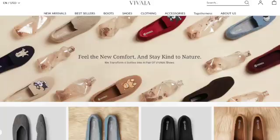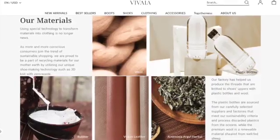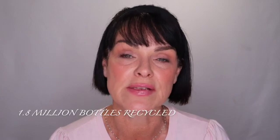Okay, a little bit about Vivaia. They create stylish and sustainable footwear and apparel that are eco-friendly and responsible. All of their products are made using recycled materials and 3D technology that uses a zero-waste process. Each pair of shoes is the reincarnation of 6 plastic bottles that come from both city and ocean waste. At this point, they've recycled over 1.8 million bottles in their products, setting a standard in the industry of sustainable practices.